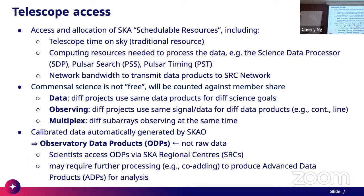The next point is that commensal science, even though it is really the power of the SKA, is not free. You can say that you're going to observe piggybacking on another observation, but it will also be counted against your member share. There are 3 types of commensal observations: data, observing, and multiplex. Data is when 2 projects use the same data for different science goals. Observing is when different projects use the same data for different data products. And multiplex is when you use just a partial amount of the dishes or the stations, while other people are using other parts of the dishes.